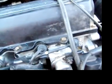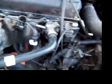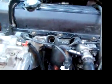Drove the car, and the intermittent starting issue happened again. I drove it, let it set for a little bit, went back into the car. It didn't want to crank initially. It took a couple times to get it to crank.